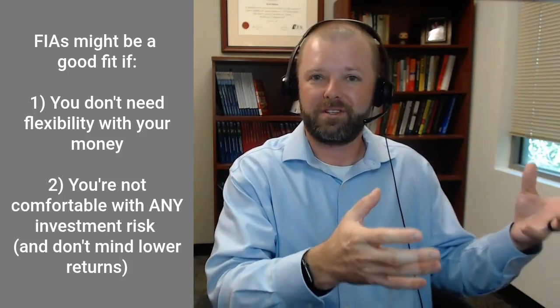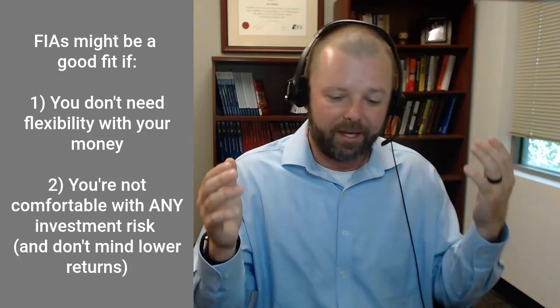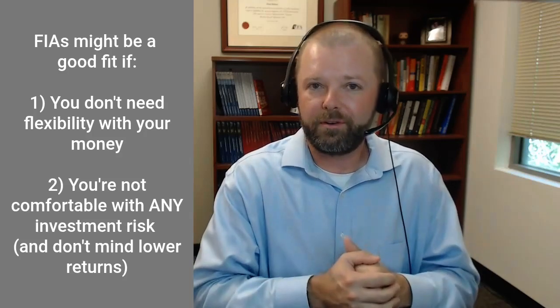Because when it's in a portfolio, it's yours. You can make changes to it. You can do whatever you want with it over time. That being said, if you're comfortable with the surrender parameters, you know what you're getting yourself into, you don't mind losing all that flexibility for the period of the next 5 or 10 years, potentially it might be a good fit. That's all we had for today.